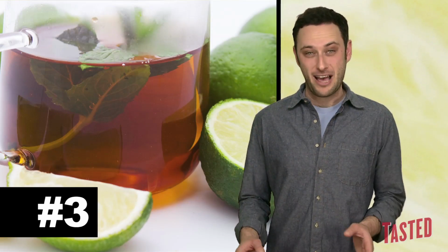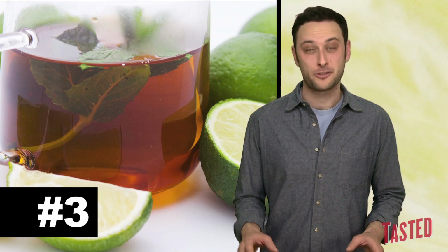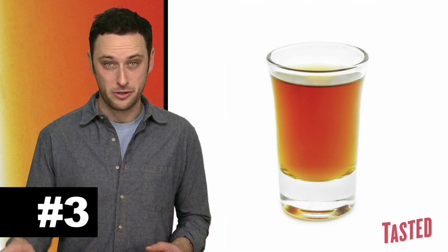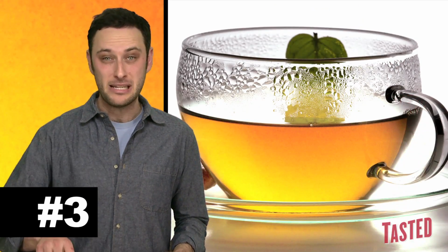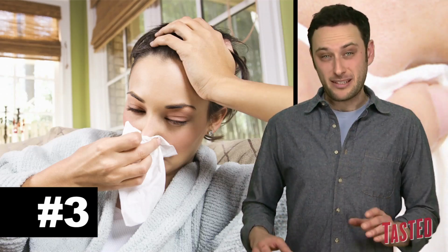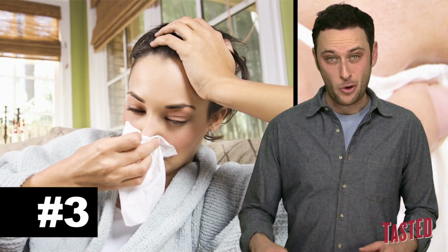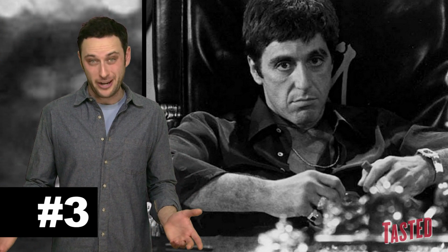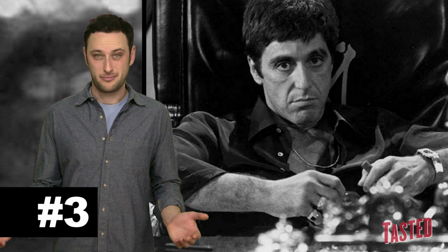Yeah. Third, we have the hot-headed Cuban, or it's also called the Tony Montana. All you do is take a shot of rum, whether it's spiced or not, pour it into some mint tea with a splash of amaretto and the juice of half a lime. This one is meant to help out with body aches, sore throat, and congestion. So, you know, flu symptoms. Anything named after a drug-dealing murderer must be great, so I'm pretty game to try this one out.